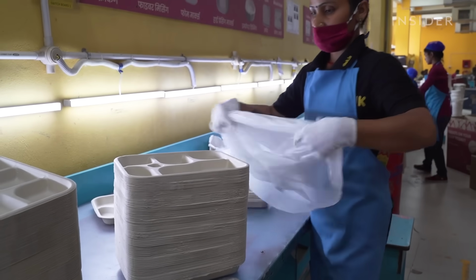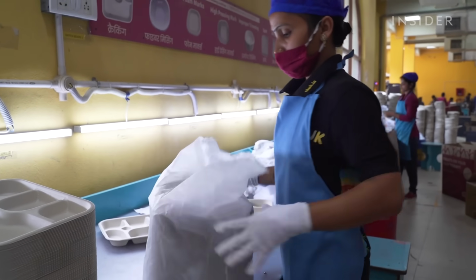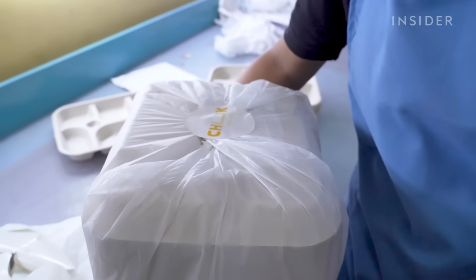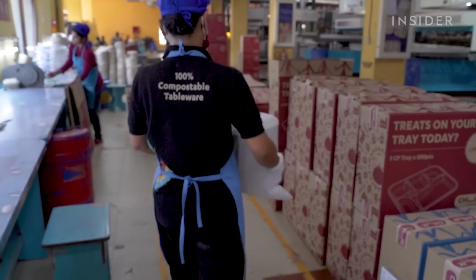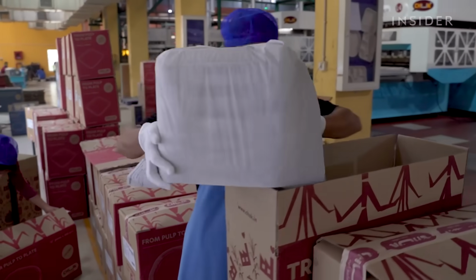Chuck also sources a starch-based compostable packaging for its products, instead of virgin plastic. We, of course, realize that our whole ecosystem, DNA, world revolves around the idea of leaving the earth cleaner. So if that is the case and we package in plastic, then we've defeated the purpose.